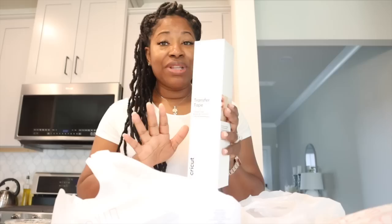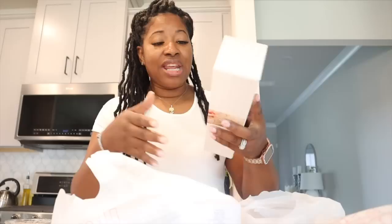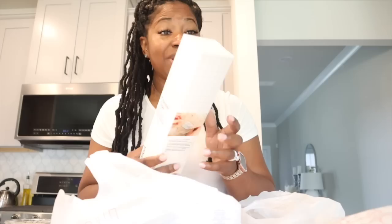And I got some transfer tape. This was expensive, I think I paid $22, 23 for this. But I watched a video yesterday, because I've been YouTubing and researching everything Cricut before I start, you know, kind of getting in there. You can reuse this. So don't throw away the piece after you cut it. If you're going to use it for another size, you can reuse this transfer tape. Because it ain't cheap. Cricut products, like I said, were not on sale.